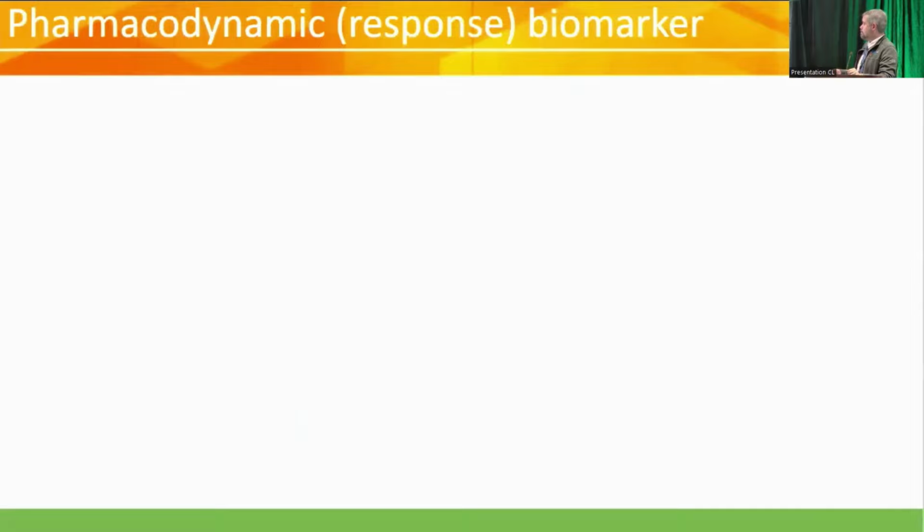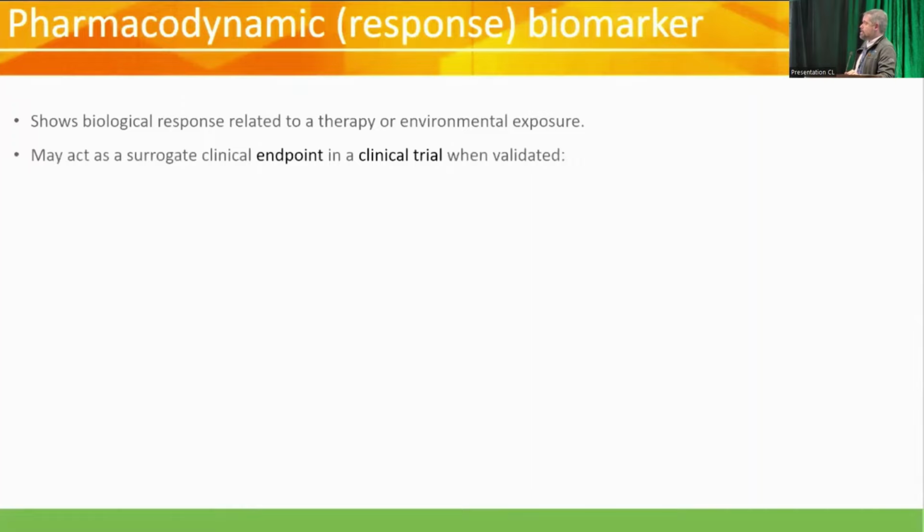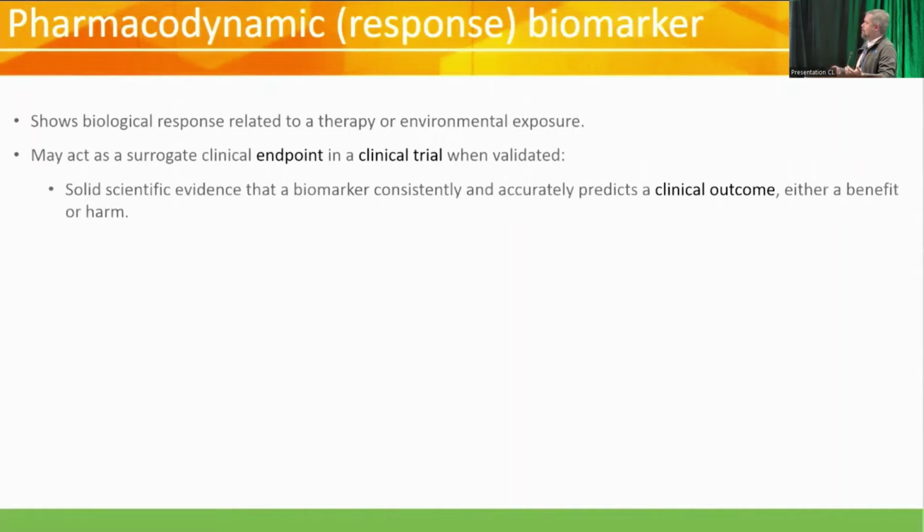A response biomarker shows a biological response specifically related to a therapy or environmental exposure. It may act as a surrogate clinical endpoint, but as has been mentioned before, it's not inherently validated. So you do have to validate that, for what you're looking for clinically, your biomarker can be used as a surrogate endpoint. You have to have solid evidence of that connection between the biomarker and the clinical outcome you're trying to predict as your endpoint for your study.